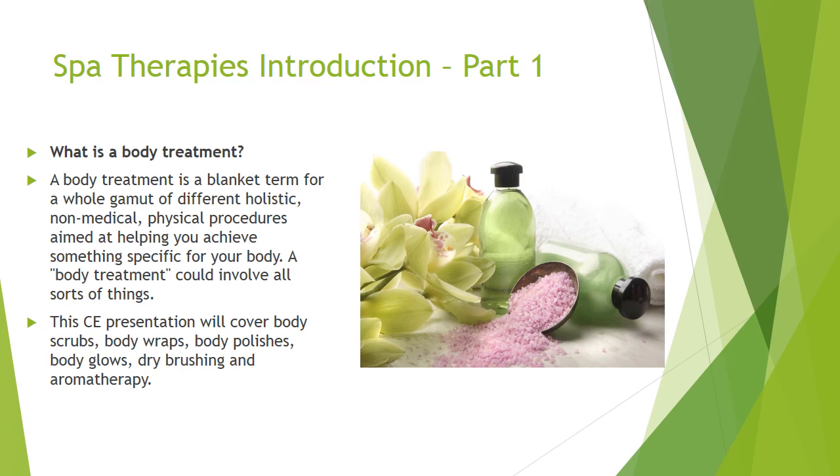So, what exactly is a body treatment? A body treatment is a blanket term for a whole gamut of different holistic, non-medical, physical procedures aimed at helping your clients achieve something specific for their body. A body treatment could involve all sorts of things. It might be a client is massaged or scrubbed with a particular oil, cream, or mineral.